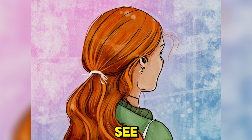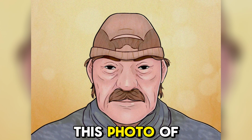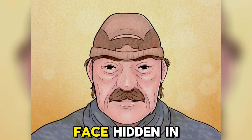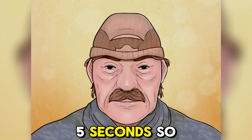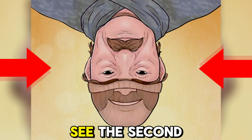Comment down below how many you see if you find them in time. Alright, so here was all the faces hidden in the photo. Pretty cool, right? Next, we have this photo of a man. Can you find the man's second face hidden in the photo? I'm only going to give you 5 seconds, so good luck. Alright, so if we turn the photo around, you can actually see the second face now.